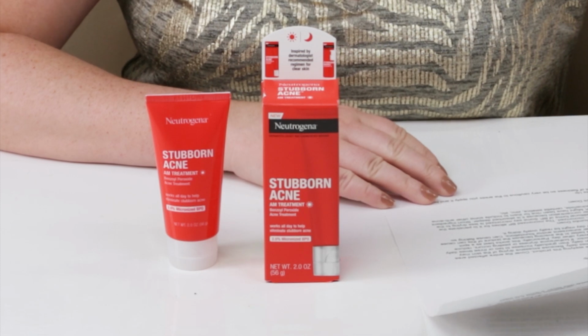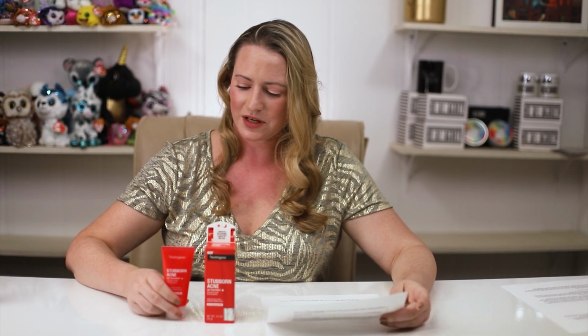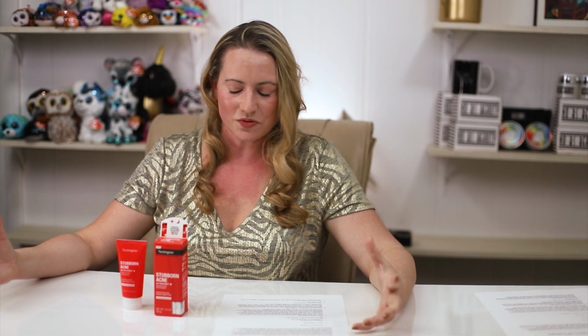But anyway, okay. So my first criteria is packaging, and they've done a nice job packaging this in a squeeze tube. No issues with that at all. In terms of denatured drying types of alcohol, this does not contain any of that. And it is also fragrance-free and has no noticeable scent. The manufacturing location for this one is the U.S., so no issues with that.